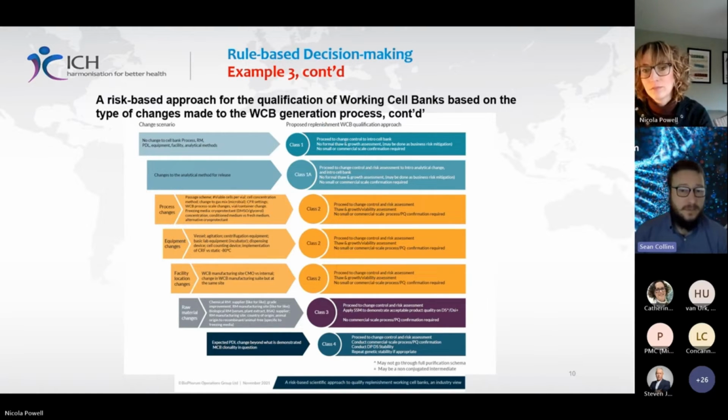Whilst the text is quite small, you might be able to read it, but that is in the paper itself. If you want to go back and follow the link to view it, it's freely available on our website for all to see. But that little table there is a perfect illustration of what the paper stands for.